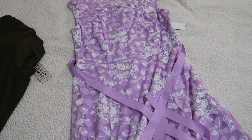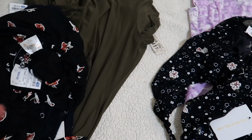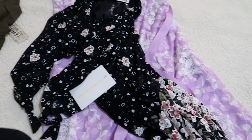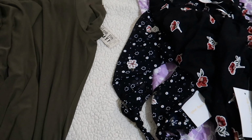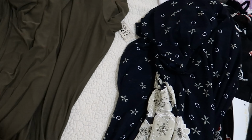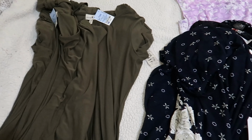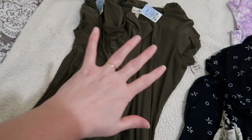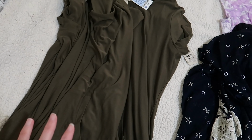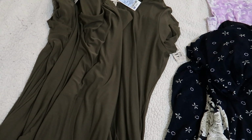But that is it, you guys. I just want to show you these simplistic pieces that we have. We already had capri leggings that we're going to wear with these for casual wear. And for dressier wear, she could add belts to these as well. Like I said, just check out Ross and the different dress areas, because they had one that was more dressy, which is where these were, and then some that were not as dressy. I've also heard you can sometimes find ones like these in pullovers now.